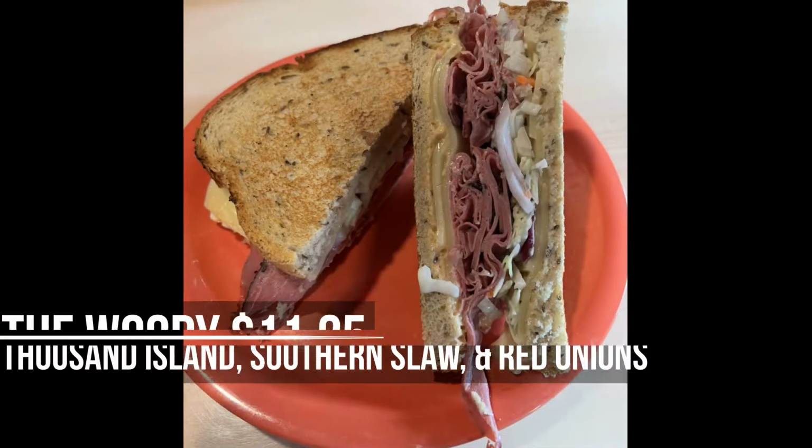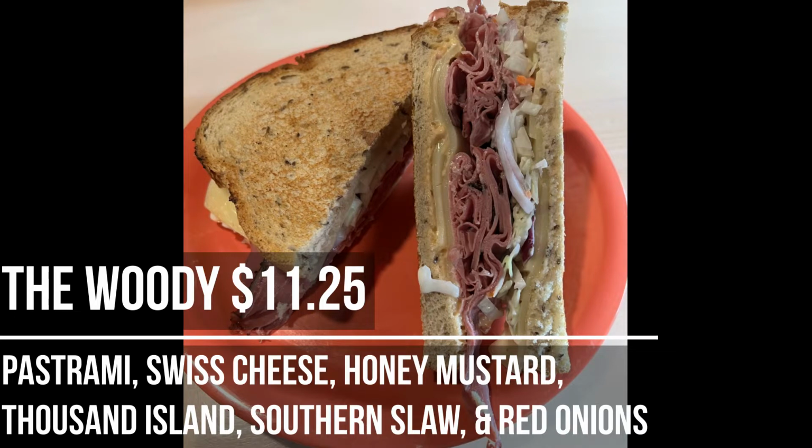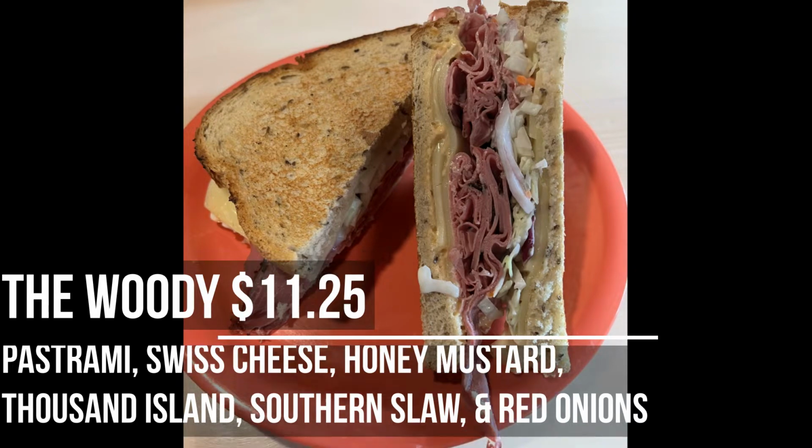And what side did we get with it? We got the Asian Slaw. And this is the sandwich they're most known for, their most popular one. The Asian Slaw has red and white cabbage, scallion, cilantro, carrots, and tangy sweet sesame. Then we also got the Woody, which is pastrami, Swiss cheese, honey mustard, Thousand Island, Southern Slaw, and red onions.